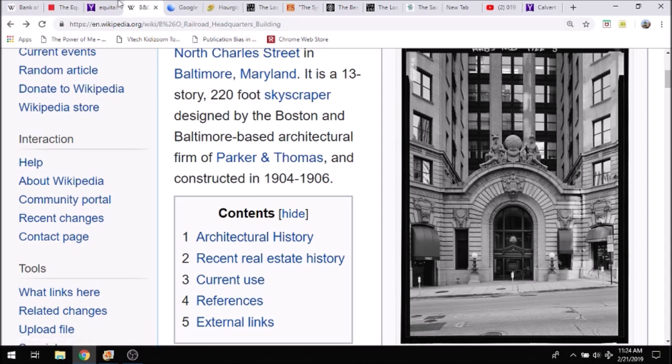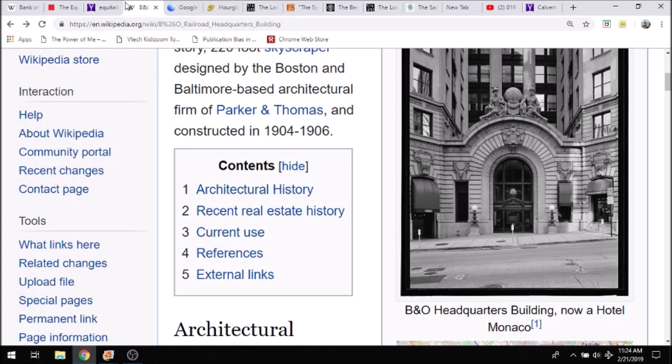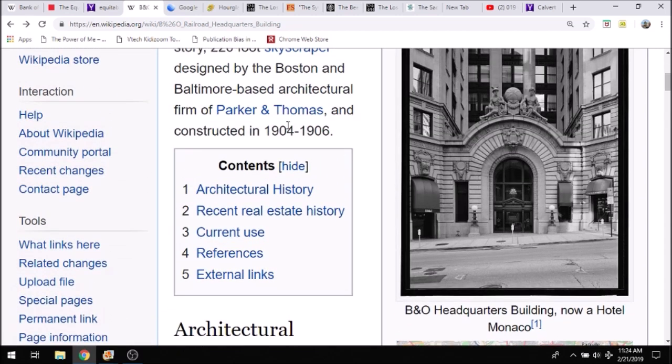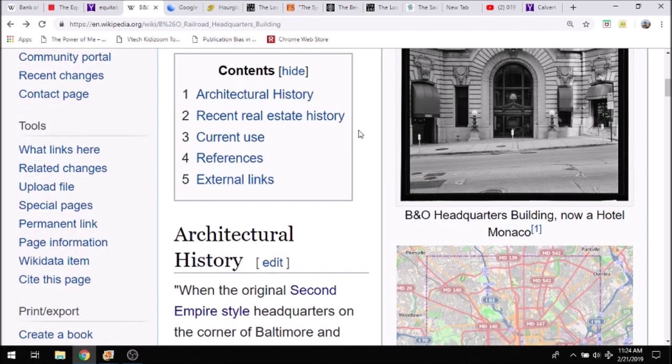Gets interesting here now. This was designed by a joint Boston and Baltimore-based architectural firm, Parker and Thomas, and constructed in 1904 to 1906. And given the date of the fire, you would think this also happens quickly, 18 months-ish, because the fire was in February. They had to clear the rubble and everything out. There's no way they could have started construction much before April or May at the earliest. All right, so to have a '06 opening, you're looking at 18 months.